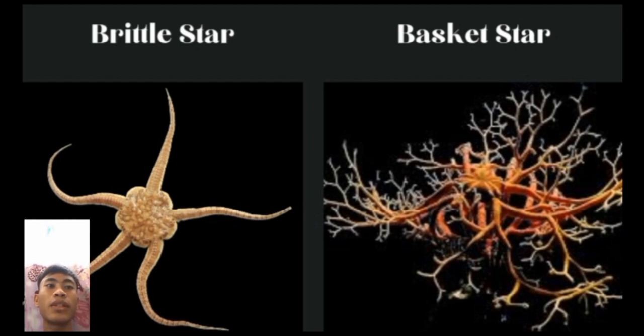The mouth is located on the animal's underside, or oral side, excuse me. These animals have a relatively simple digestive system that is made up of a short esophagus and a sac-like stomach. Ophiuroids do not have an anus, so ang ilang waste ay ilalabas nila sa ilang mouth.